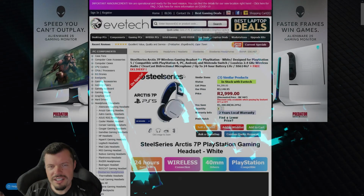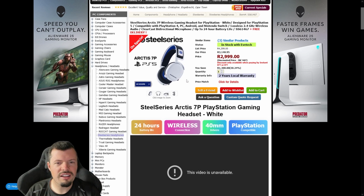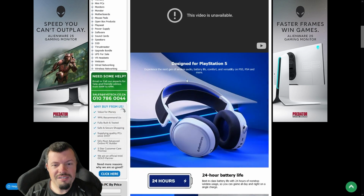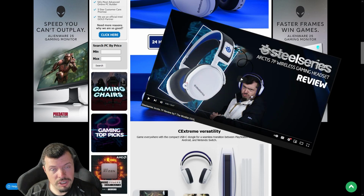Coming in at number 10, it's the Steelseries Arctis 7P. Nice little segue there, right? This is pretty much my favorite wireless gaming headset that I've used maybe ever. The way it interfaces with your phone, with other consoles and with your PC, everything is controlled from the dongle. There is a review up on it on the YouTube channel, so if you want to go check it out, I'll show you exactly what I'm talking about.